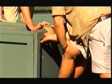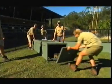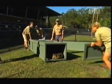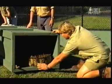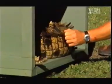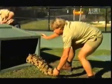Right. The difference between males and females is dramatic. The females rely on the males to defend them, so Steve can work closer to Molly. It's the males that have the killer territorial instinct. Steve can afford to gently coax her out of the box by the tail. A male croc would turn around to kill Steve.